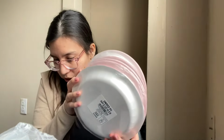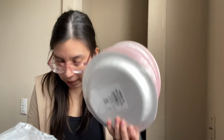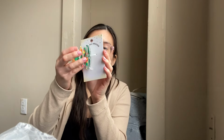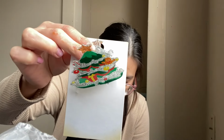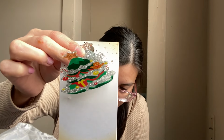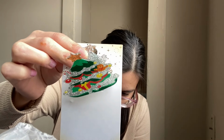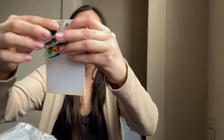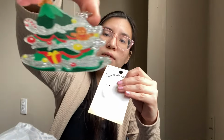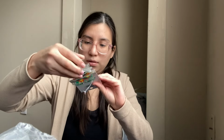So how much were these? 90 cents. So 90 cents a piece. I think I got this little clip, but it came off the thingy. So this clip was, let me show you guys a close up. Okay. Let me see. Originally $6, and I paid $1.80 for this clip, which I thought was kind of cute. Look, it has a little gingerbread man. It just fell off the thing, so.